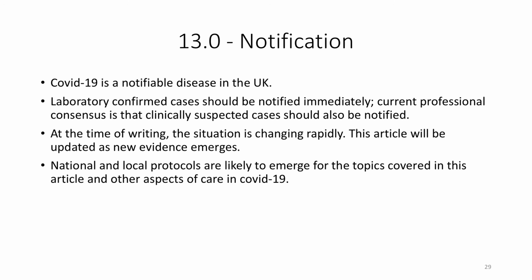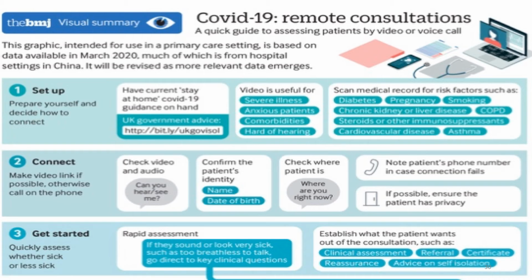13.0 Notification. COVID-19 is a notifiable disease in the UK. Laboratory confirmed cases should be notified immediately. Current professional consensus is that clinically suspected cases should also be notified. At the time of writing, the situation is changing rapidly. This article will be updated as new evidence emerges. National and local protocols are likely to emerge for the topics covered in this article and other aspects of care in COVID-19. So now to the infographic.